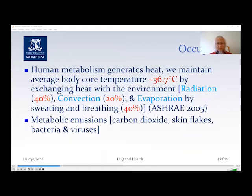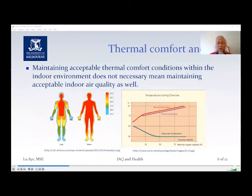Our body core temperature, as you know, is about 37 degrees Celsius, and we have to maintain that temperature. And we also generate metabolic emissions, like carbon dioxide and skin flakes. If we are sick, bacteria and viruses come out from us. And climate comfort and indoor air quality may not coincide.